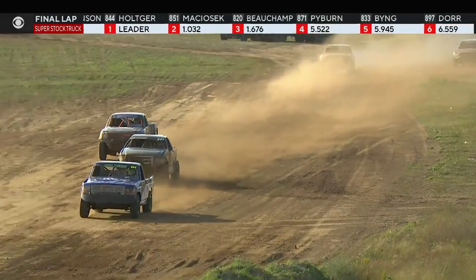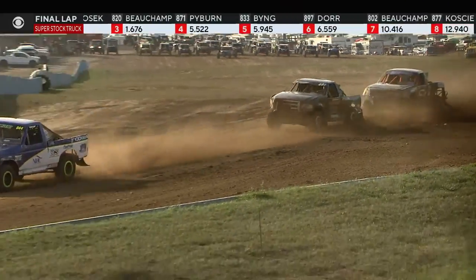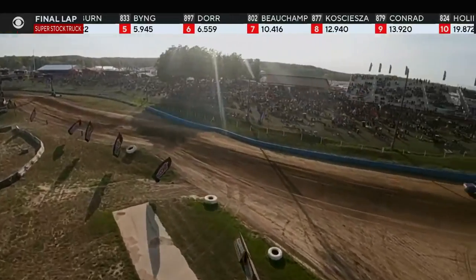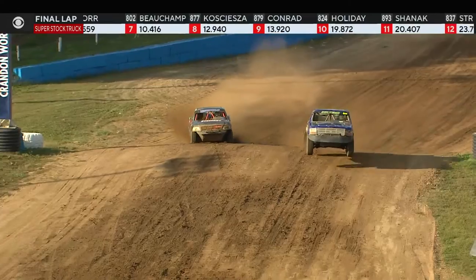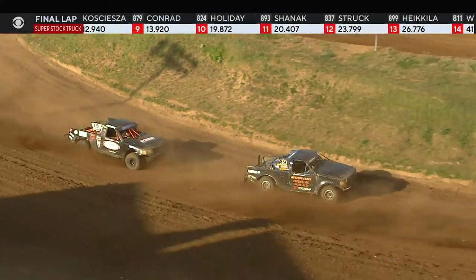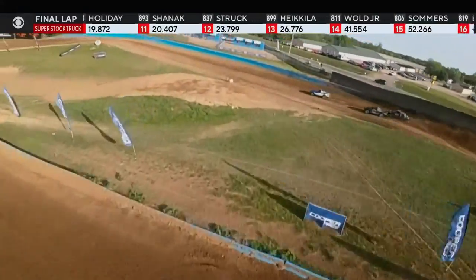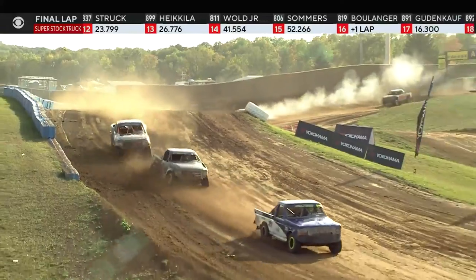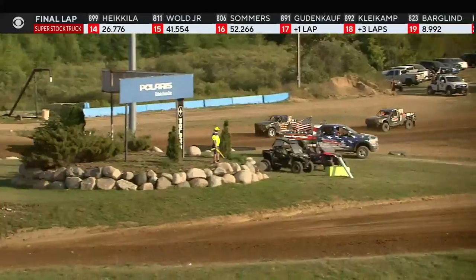One final time. Ben Holzer, Joey Machosik, and Braden Beauchat. Half a lap to go now for Ben Holzer, and once again, Braden Beauchat full head of steam into turn one. This time he's set up on the outside of Machosik. Yeah, he's going to try to do the crossover pass. He wants to get to the bottom side of Machosik. He runs out of real estate right there. Still got a lot of momentum there in the 820, but he's hung out to dry on the outside. Machosik is going to file back in front of Braden Beauchat.